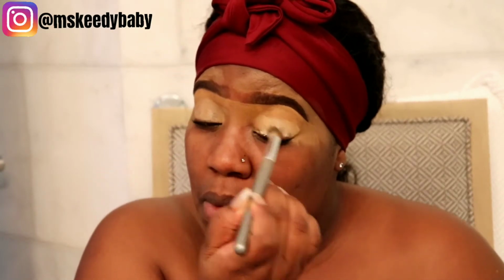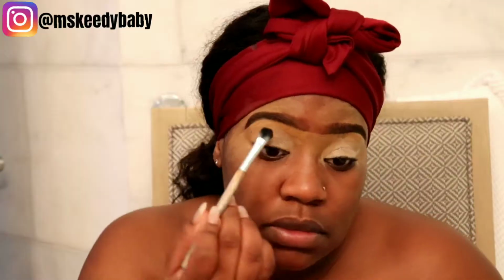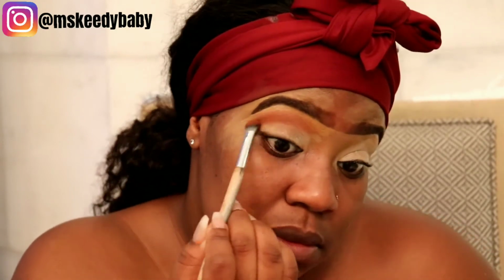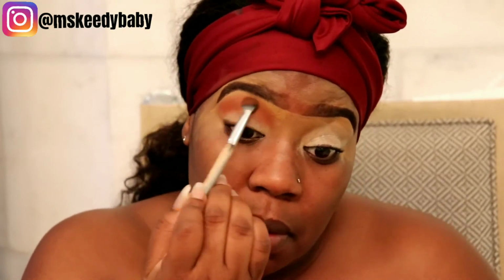So today I am doing a makeup look in PR, you guys. And if you don't know what PR is, that is Puerto Rico. Right now I'm on vacation in San Juan, Puerto Rico, and I decided to do a makeup look. Usually I do not do voiceovers on my makeup, but I was so excited about this look. So right now I am just putting my base color on.